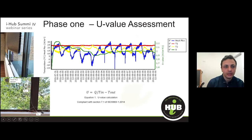So we have put some sensors to identify the heat flow through windows. So we put the heat flux sensor and the temperature out, temperature in, and then based on that formula, we managed to calculate the U value of the glass plus the blind. So in order to do that, for each blind, we had to collect data for 3 days to comply with the standards for that procedure.